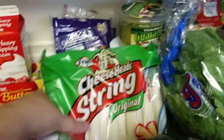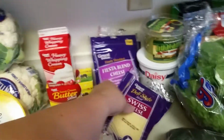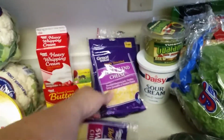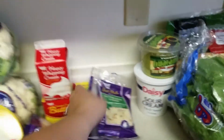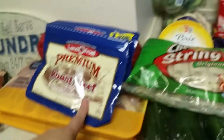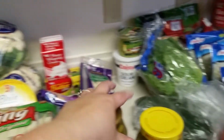I have string cheeses, which are mostly for my kids, but you can eat them on keto. They have less than 1 gram of carb per serving, so you can eat string cheeses if you want. I have sliced Swiss, the Fiesta Mexican blend cheese, and then pepper jack cheese. I do that for meat and cheese roll-ups, or I melt it on top of chicken. Good for burgers, salads, whatever you want.